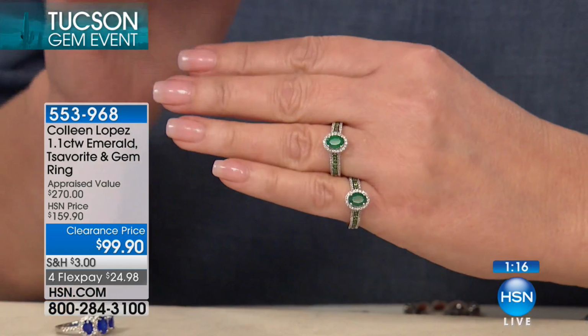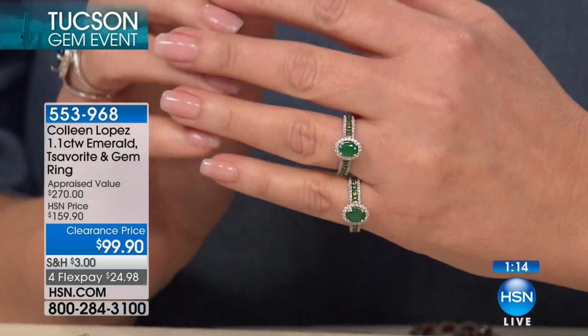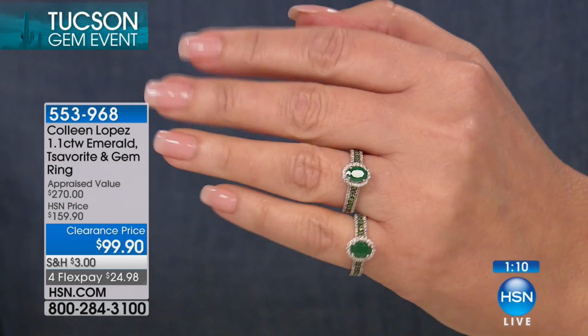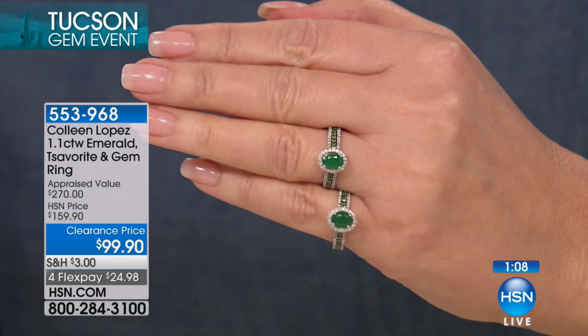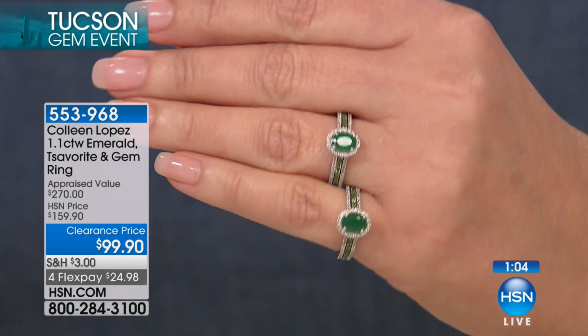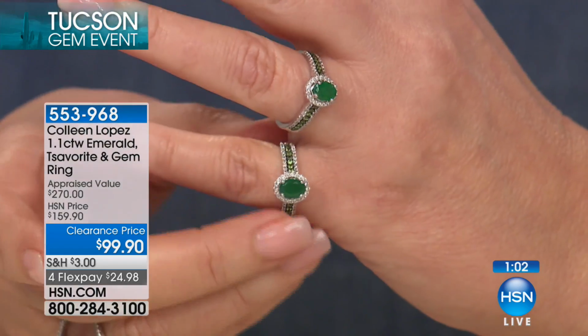So when I look at this ring and I see this intense green, and again, that is the natural color. These are not glass filled. So they did not enhance these. They didn't clarity enhance these stones. That gets me excited. 120 people have already ordered theirs. We have 200 rings available. This is another one that should sell out.